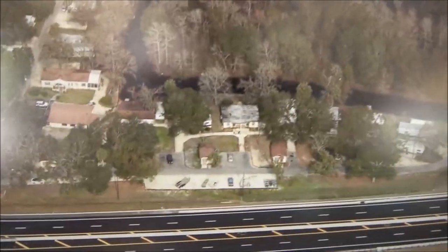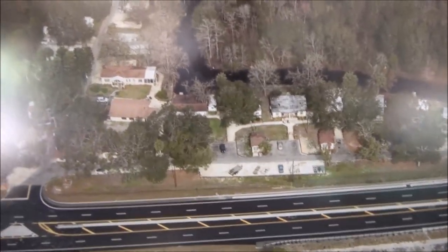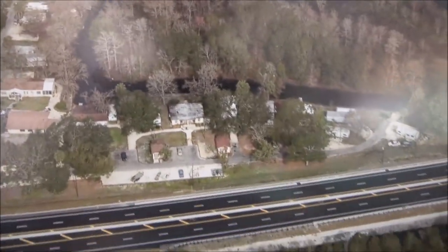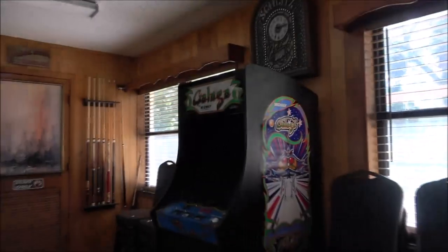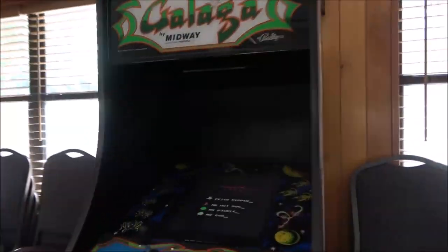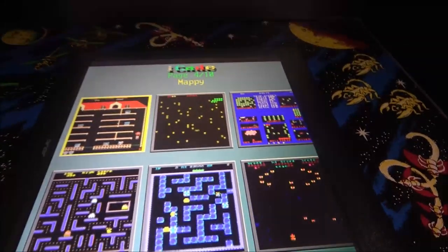Oh, that would be cool. Well, this is an old photo, but there's a lot more here now. Pretty nice. This is the clubhouse. This is the games. There's all the games it's got.